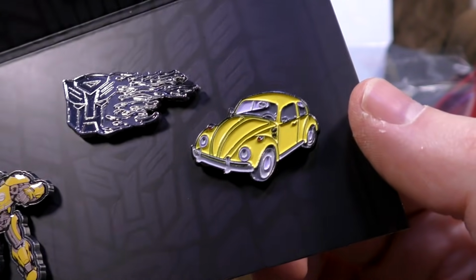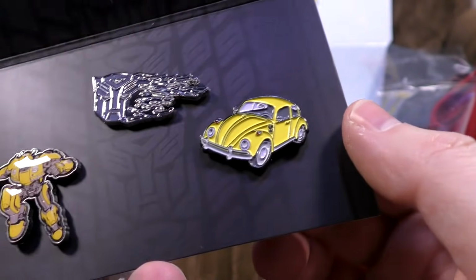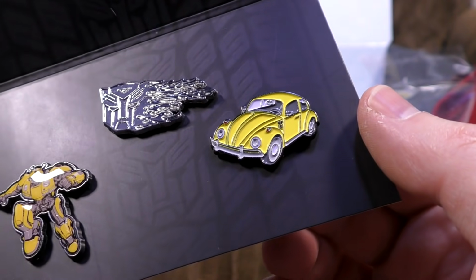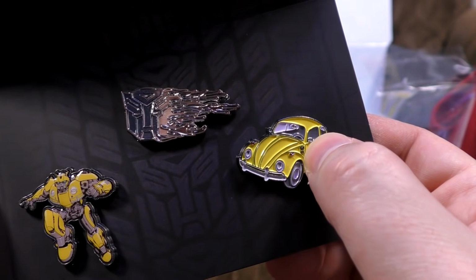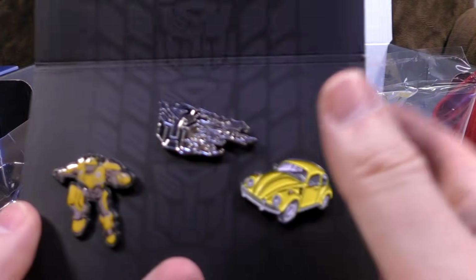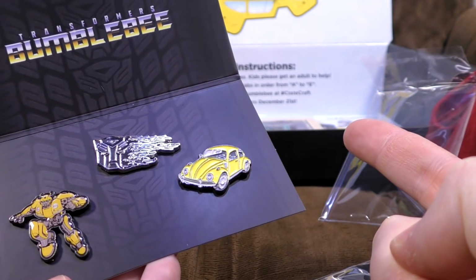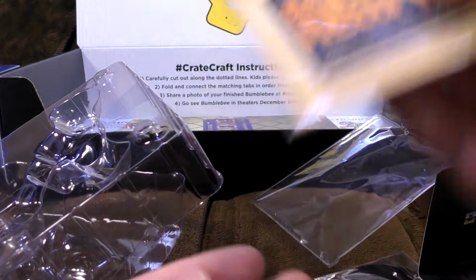That's the nicest one. The proper nice enamel pin badge there, with all the texturing and bits and bobs one would expect of little Bumblebee. And it's got the little Autobot symbol on there as well, just to prove it's not just a generic Volkswagen Beetle in yellow. Right, that one I like and we'll put on something. That one I'm fairly neutral on. That one I don't particularly like. And that's not a pin. That's just literally me pointing at thin air. Weird, isn't it?